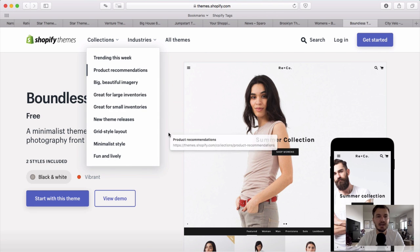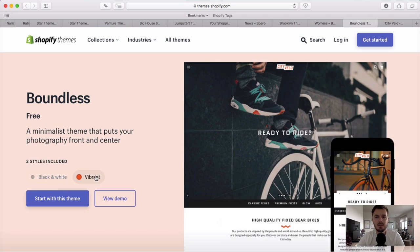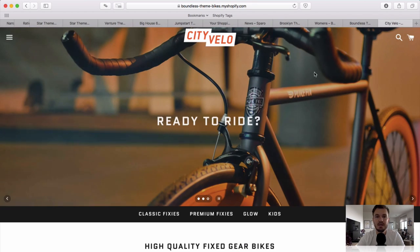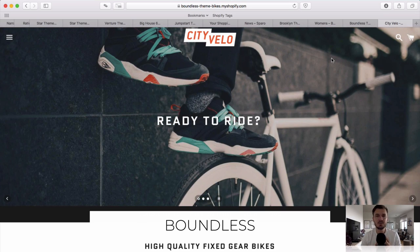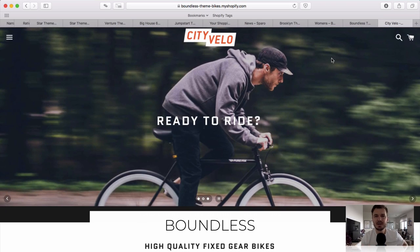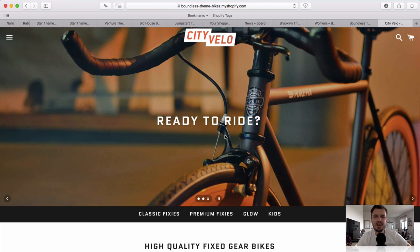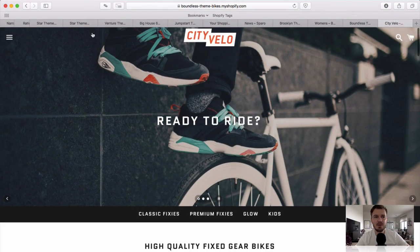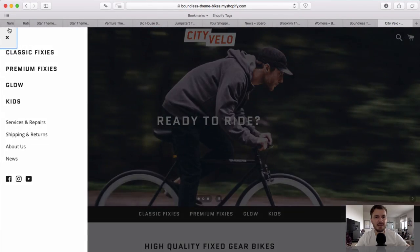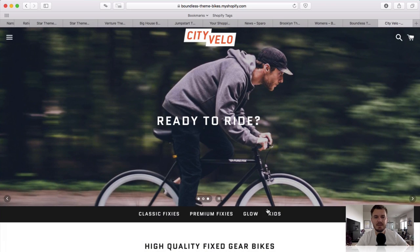Another thing that I really like is called Boundless. I'm going to show you the vibrant one here. This one's super nice if you've got maybe a store with 5 to 10 products, not too many products, but it's really cool because it's got kind of a hip vibe. You've got the menu down here rather than at the top. You can obviously have it up here as well, but I like it that they've done it at the bottom.